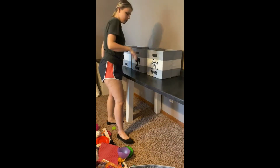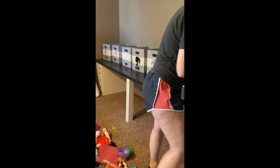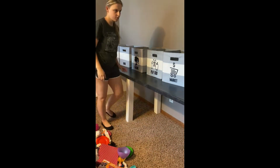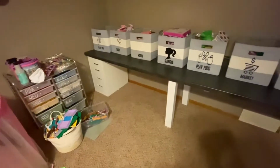Try to ignore my labels because I've been experimenting with a different type of label. I used contact paper first and it came off almost immediately. And then I used removable vinyl and that came off immediately. And so the next try is going to be permanent vinyl.